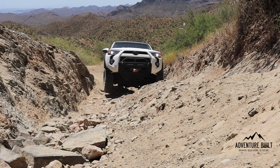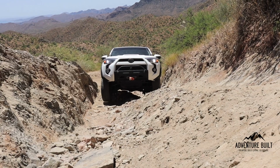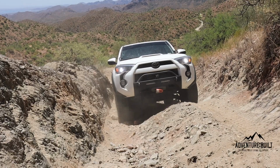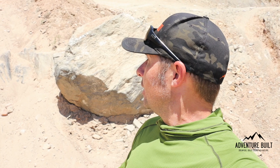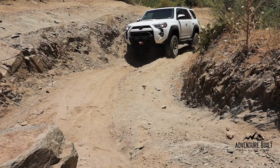Oh, what happened there? This is the part that Trev's concerned about. He made it halfway up this hard section pretty easily with a little bit of wheel spin. He had to kind of get a second run at it. But this is the part that is pretty terrifying. So I'll walk you through it, and then he's gonna try it. All right, I'm ready.